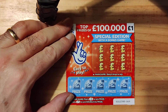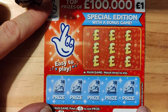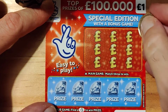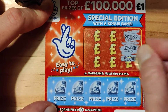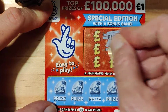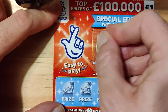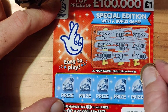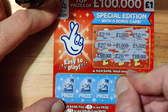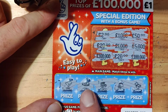Right, here we go. I'm just going to zoom in a bit, guys, just so you can see. There you go. Right, here goes. Let's see what we can do. 50, 5,000, 100,000, 1,000, 1,000, 20. 100,000, 20, and 2, so nowhere near, guys. Right, wad, purse, chest, car, and bar. Sorry, bar, I do apologise. Right, no win on the first one.